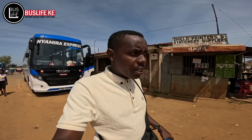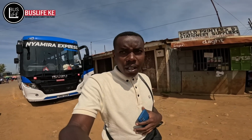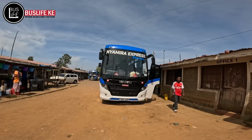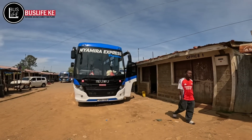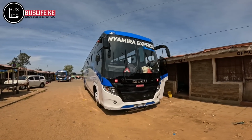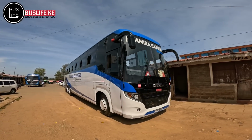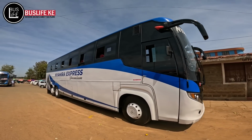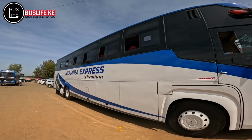It is approximately 11:10 a.m. in the morning, and we are about to depart from Kehancha. So this is the initial departure point for this bus. So we'll be departing from here all the way to Mombasa. So we are waiting for passengers to board before the bus departs.